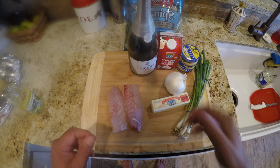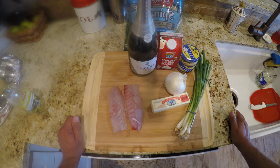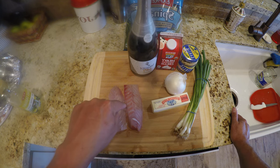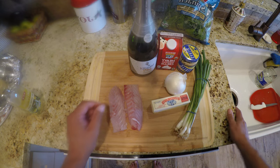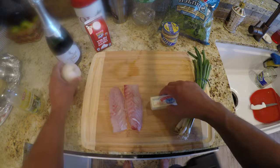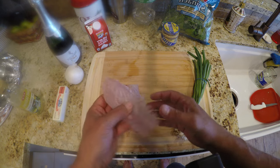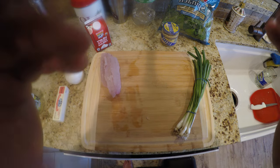All right, guys, let's get this started. So I got all my ingredients. We're gonna make a champagne butter cream sauce to put over these redfish over a bed of spinach. So first thing we're gonna do is get all of our ingredients ready, get our little onion chopped up, get our little green onion chopped up, and then we're gonna start getting some pans hot. I think this is gonna be good. This is the first time we've ever tried this, but I'm pretty excited about it.